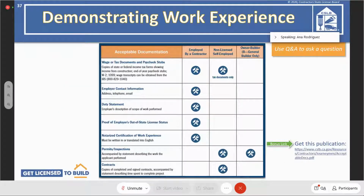By law, CSLB must randomly review and verify all the information provided on at least 3% of all the applications we receive. Our next 3 slides run down the acceptable documentation you can use to support your work experience in the event that your application was selected and you were asked to provide this additional documentation. The supporting documentation should not be mailed in with your application. You only need to provide this information if you are requested by a CSLB staff.